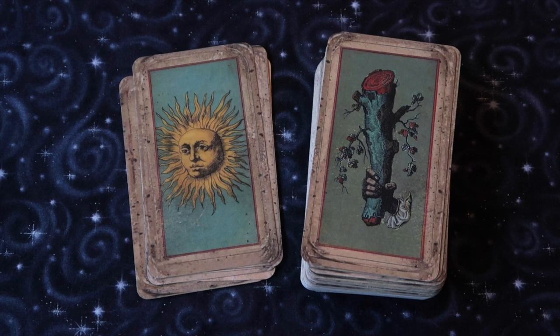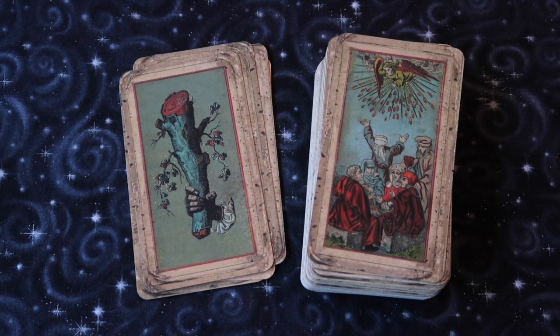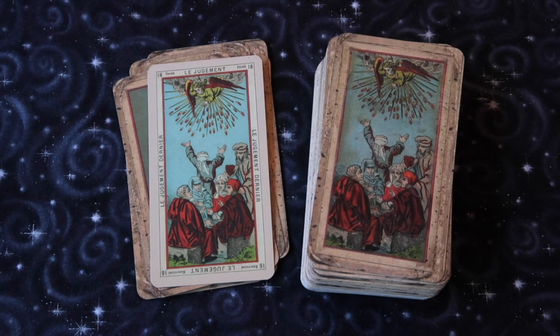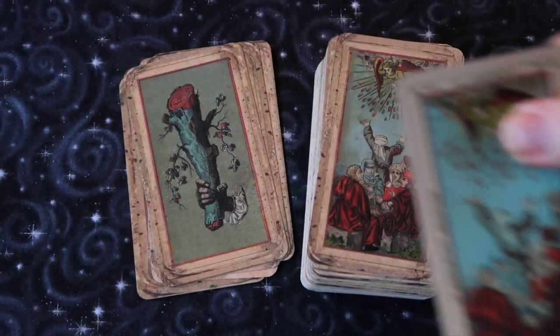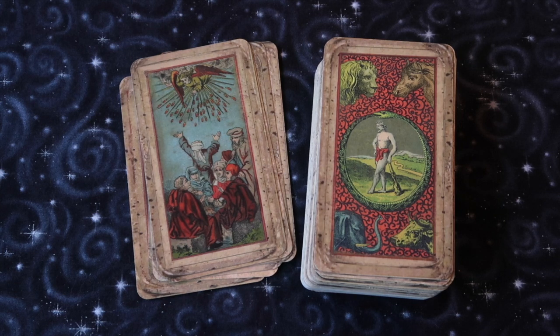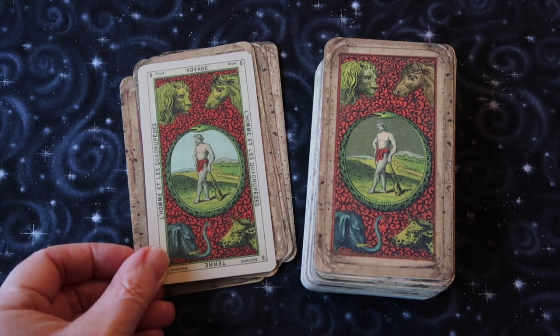There's the Ace of Wands, Ace of Batons. And here is the Judgment card. I think I pulled that one out for you. So here's the Judgment from the Atea, and this one is called Judgment, Judgment upright and Judgment reversed. So that one is pretty much straight up from that deck. And in the Atea, that's number 16. And the World card, which is called Voyage upright and Earth reversed, is card number 5 in the Atea.